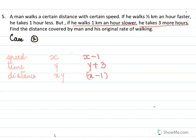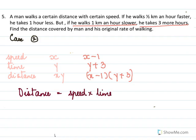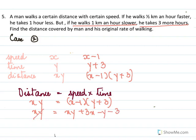So the distance now will be speed into time. We know distance equal to speed into time. The distance traveled by the man here is xy. So this is xy, speed is x minus 1, and time is y plus 3. So we have xy equal to xy, open the bracket, plus 3x minus y minus 3. So we cancel it and we have 3 equal to 3x minus y. We will put this as equation 2.